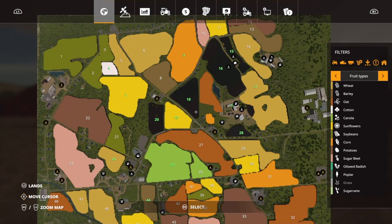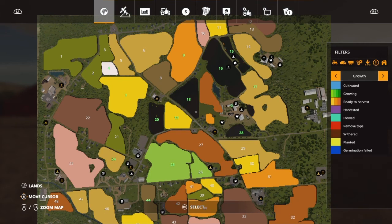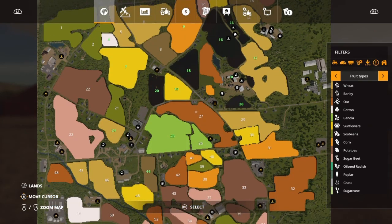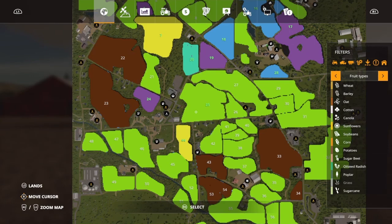But what have I been busy doing? As you can see, I've been a very busy bee. Field 7 has been done. That has been planted with, I believe, let's have a look, sunflowers. Yes, that is in the planted stage. 44 has been done. That is barley. Canola in field 25 has been done. That is now in the growing stage.